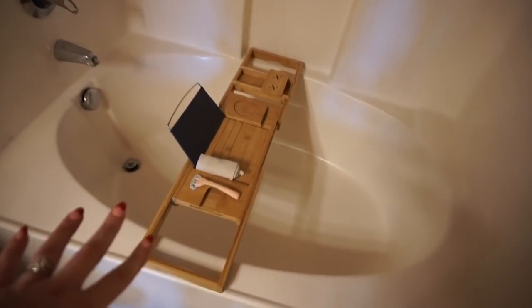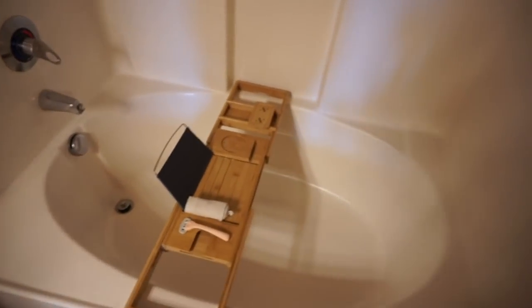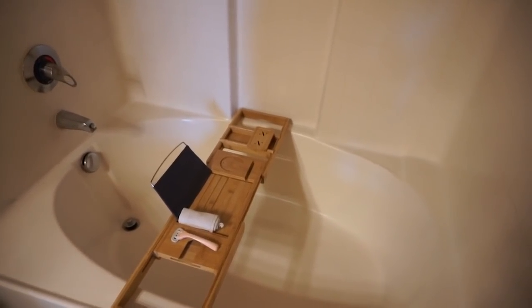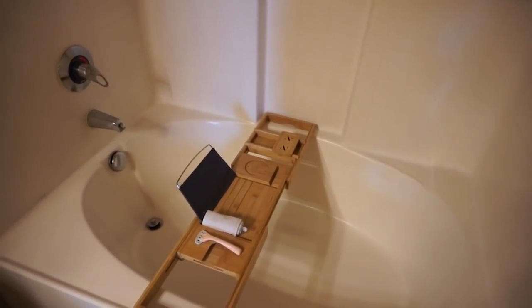I have this bath tray. I just got this one. It's so much better than the one I had. I'm really excited. There's a lot of storage space. And I am very grateful that this apartment has a bigger tub. Still not like a tall girl tub, but I'll take it. I'll definitely take it. And it has a little extra space around the edges so I can put my cute rose stuff in here. And here is the result.